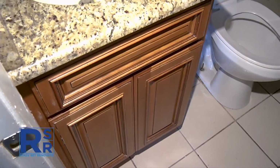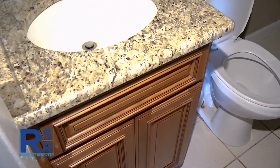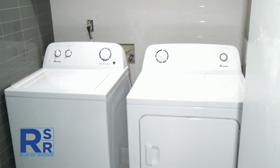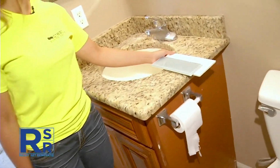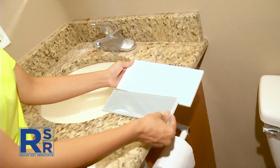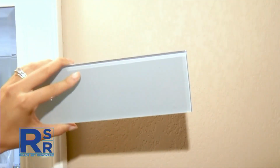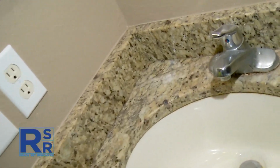The new flooring will continue into the first floor half bath, which will house a full-size washer and dryer as well as a fresh look. We're going to go ahead and tile this whole bathroom with this white tile here. And then to give it an accent look, we plan to go ahead and tile from about here all the way up.